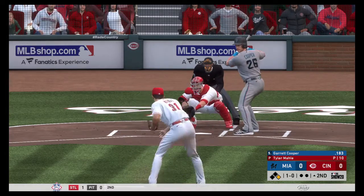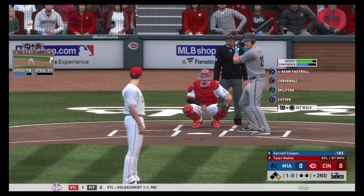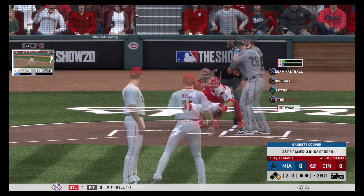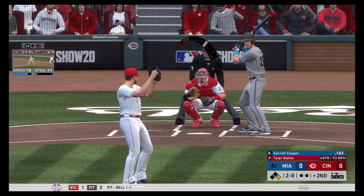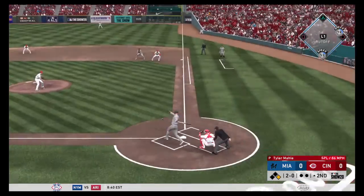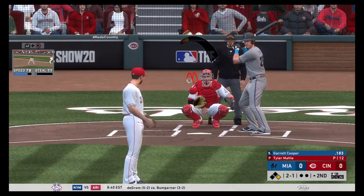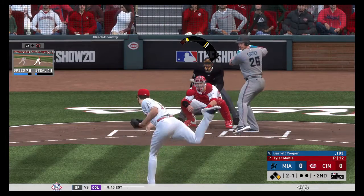And that'll bring in Garrett Cooper. As he'll take a look at a pitch too low. It's ball 1. And there's a fastball well off the plate inside. And facing right-handed pitching so far this season, Cooper is below the Mendoza line. The batting average under 200, unfortunately.